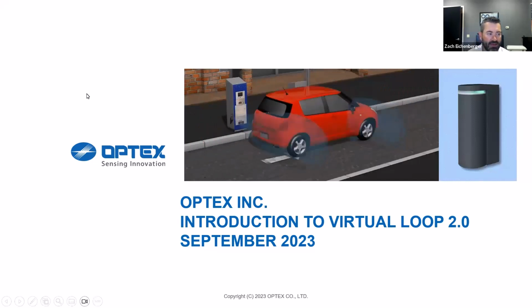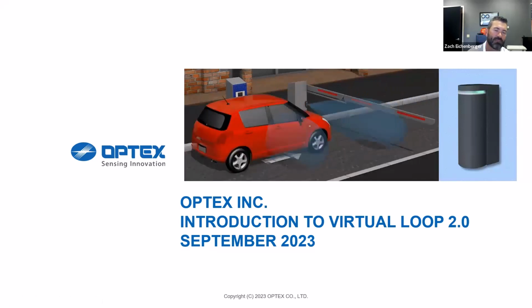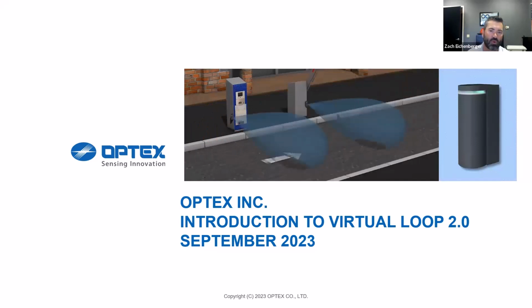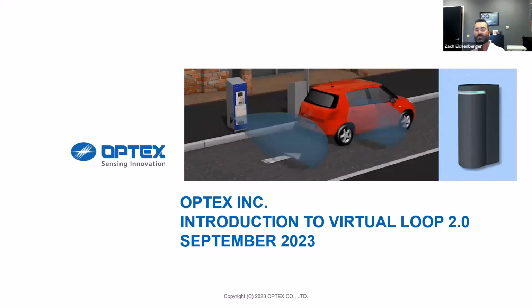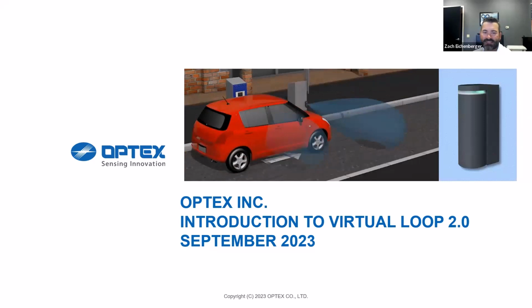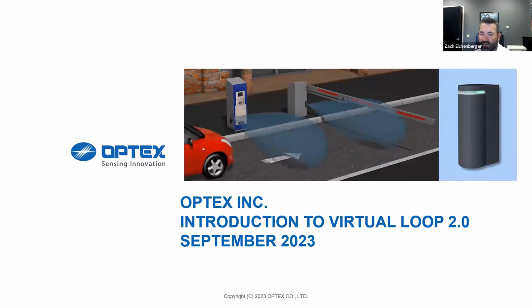So I'd also mention, if you've not taken the step to implementing the virtual loop and putting that into your quiver of solutions, this would be a great opportunity to get familiar with the product for all its features and benefits. We have literally tens of thousands of units deployed in the field, working very successfully.